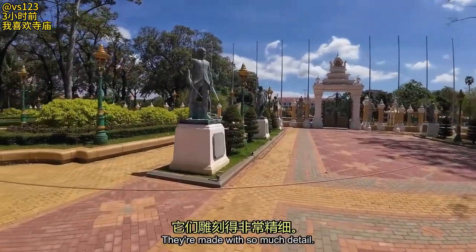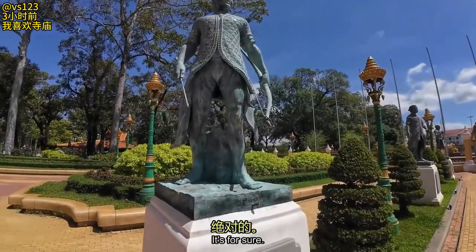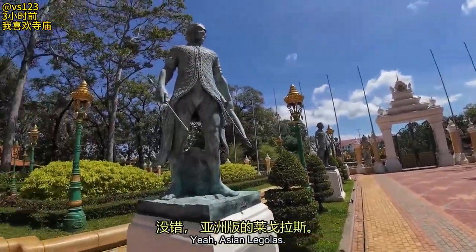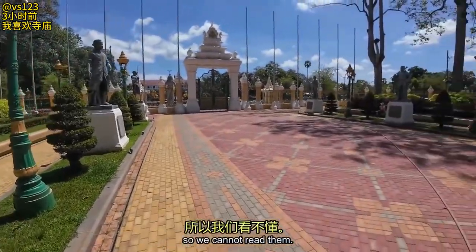Oh, they're made with so much detail. Yeah, a lot of detail, a lot of work went into these. That's for sure. This guy looks like he's straight out of Lord of the Rings. Looks like Legolas. Asian Legolas. Now the signs are in Khmer, so we cannot read them.